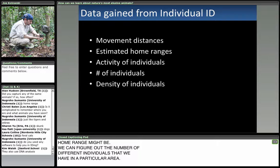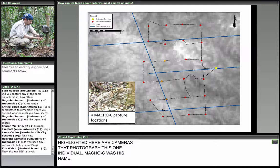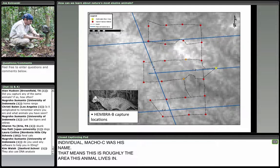And so here's an example of one of the things we can do. The orange cameras that are highlighted here are cameras that photograph this one individual. Macho C was his name. And that means that this is roughly the area that this animal moves in or lives in. And we can do that with another cat. This is a female, Embra B. And the orange cameras are showing where we documented that individual.